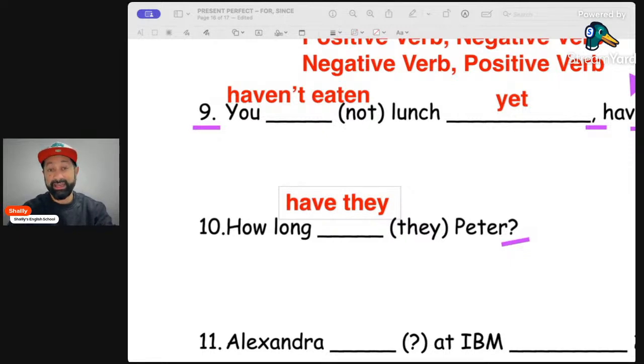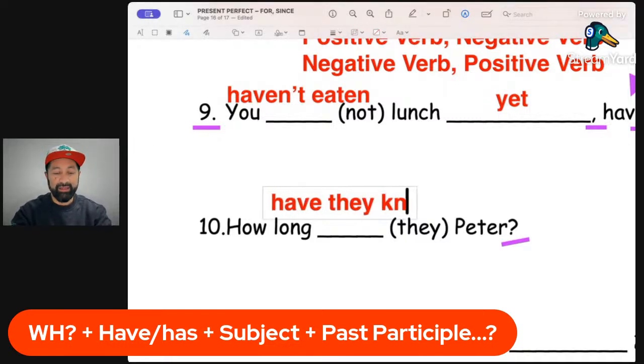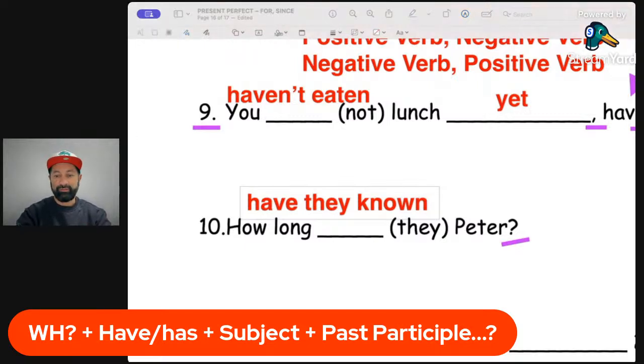Now, whenever we're making a WH question, I'm going to give you the pattern of how we make the sentences. If you ever want to make a WH question, this is the pattern we would do. We'd have our WH question. In this sentence, it's how long. Then we need to have our have or has, depending on the subject. Here our subject is they. So how long have they? Next, we need the past participle verb. And then we can continue the question. So for number 10, we're talking about a person. How long have they known Peter?